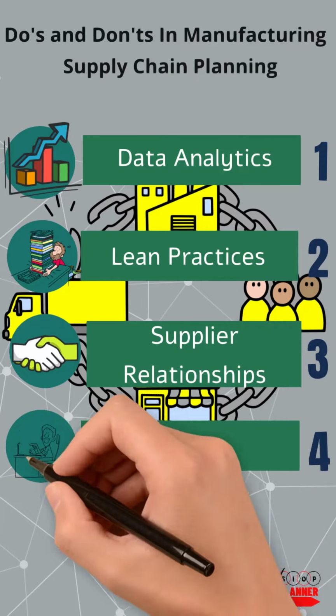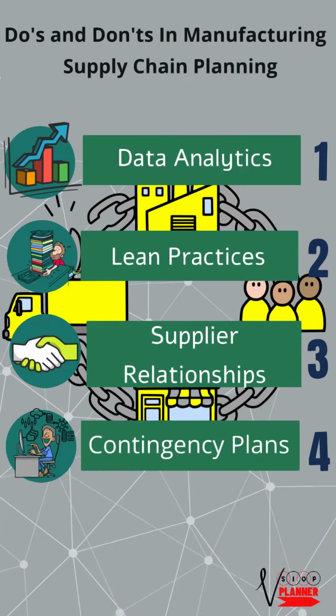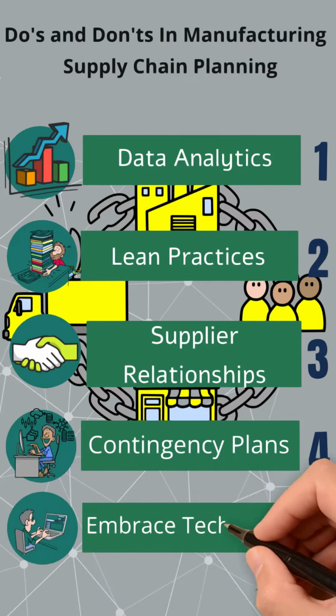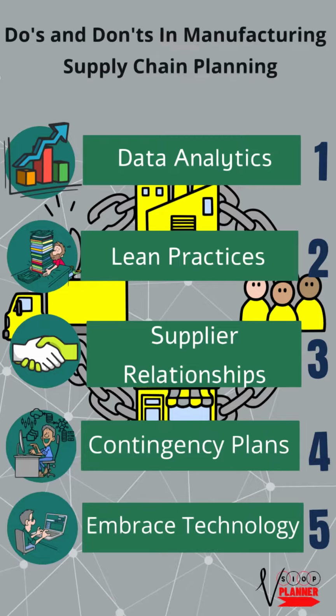Do plan for the unexpected. Always have a backup plan ready. And do invest in technology to enhance efficiency and visibility in your supply chain.